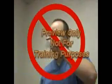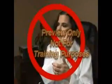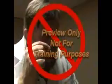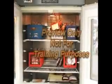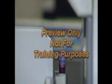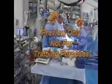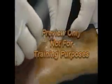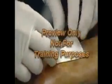Do not eat, drink, smoke, apply cosmetics, or handle contact lenses in any area where there is a reasonable likelihood of contamination. Do not keep food or drink in refrigerators or other areas where blood or other potentially infectious materials are present. Minimize splashing, spraying, and spattering when performing procedures involving blood or other potentially infectious materials.